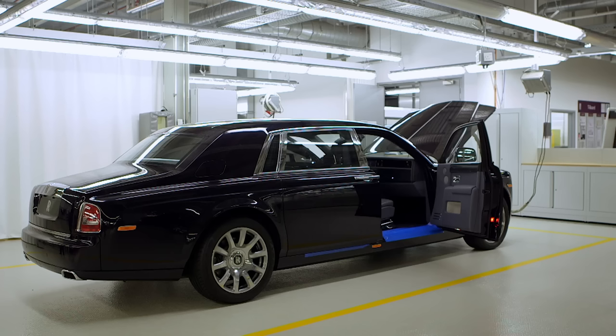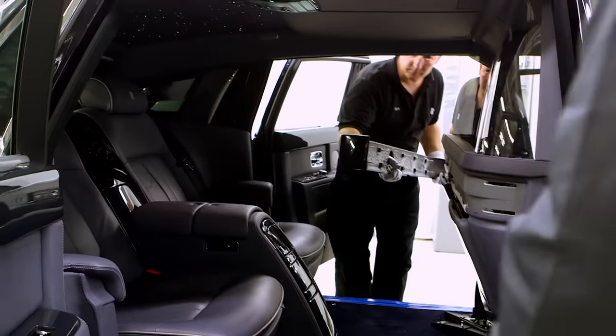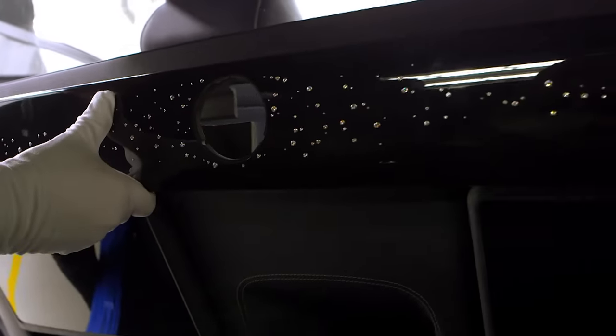In 4 days' time, the diamond-decorated Celestial will be flown to the Middle East, where it'll be unveiled at the Dubai Motor Show.